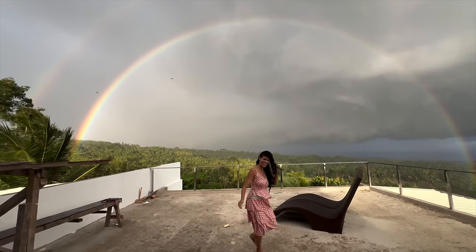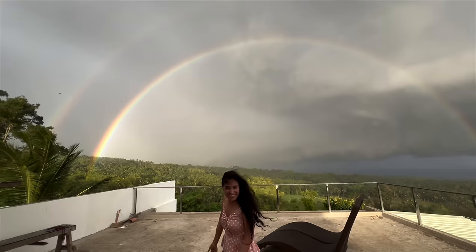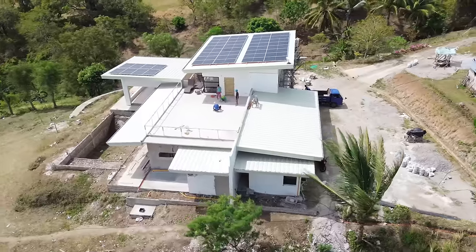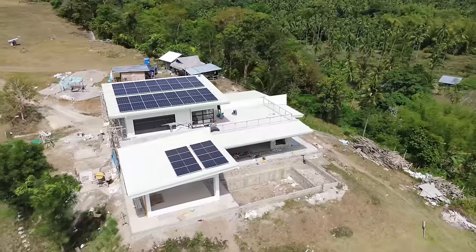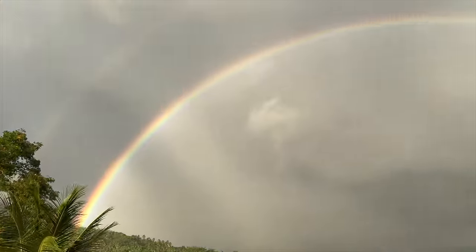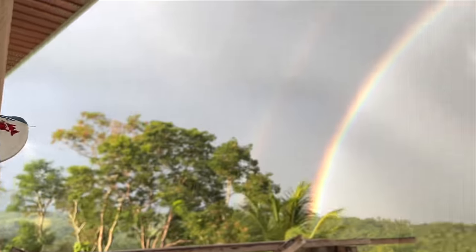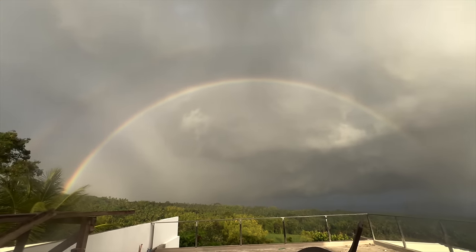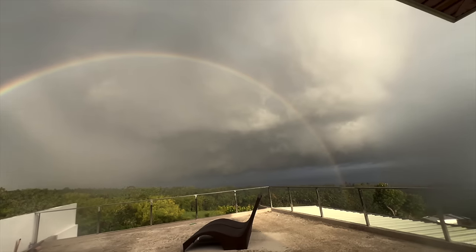We have rain, finally! We have a rainbow! 2 weeks! 2 months! Today, we have our own rainbow! Look! What? Double rainbow! We have a double rainbow! I didn't see it, that was there! Wow!